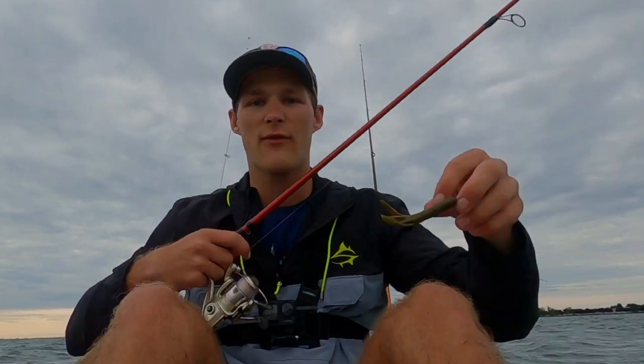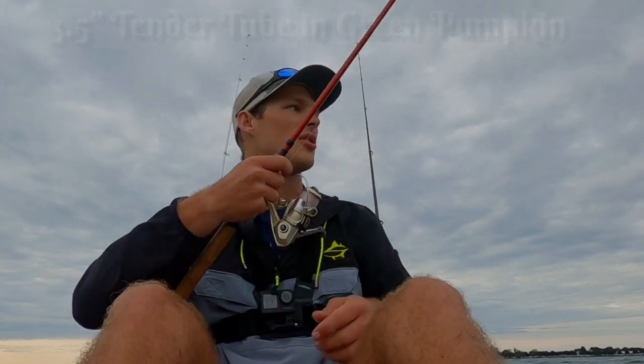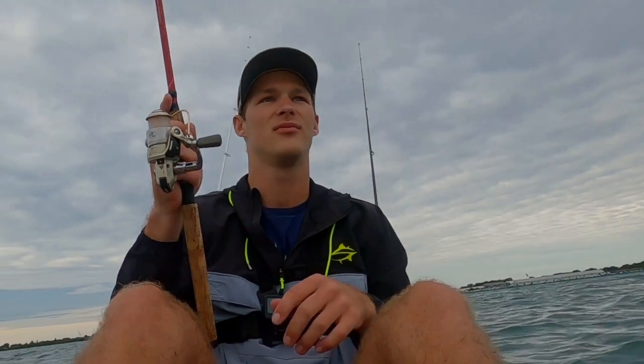All right, folks, so I caught that first one just on a 4-inch green tender tube from Bass Pro Shops. And I'm in about 10 feet of water or so. Hopefully we can get another smallie to bite here soon.